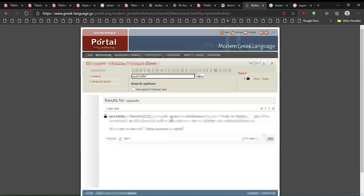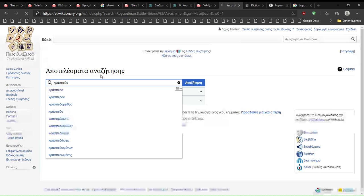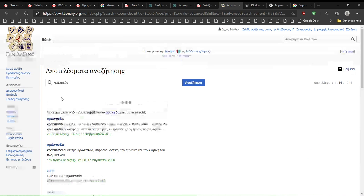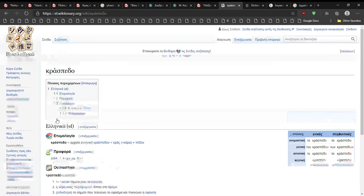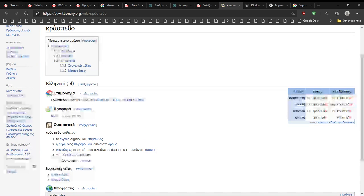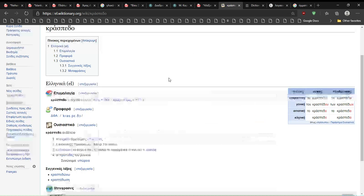If on the other hand, I'm sorry, let me go here, kraspedo here. I go to the Wiktionary, here, yeah, you can see this is actually quite better. And the first meaning it gives you is the edge of a surface. And this is exactly what Papadiamantis is talking about here. The edge of a surface. The reason this dictionary is better than the other one, the Dictionary of the Academy, which is quite honestly a very good dictionary, is because the Wiktionary includes Katharevousa and ancient Greek.